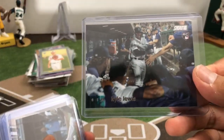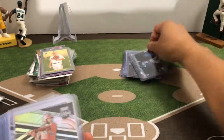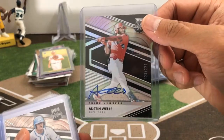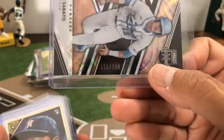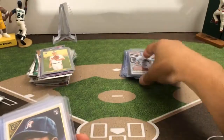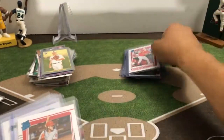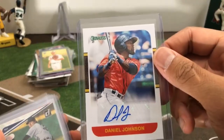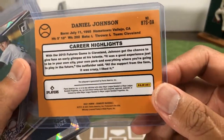Kyle Lewis rookie for the Mariners. Randy Arozarena rookie, Rays. Got Austin Wells, auto, number 220. Aaron Sabato, prime numbers, number 230, sort of Twins. Yordan Alvarez, rookie. Dylan Carlson, rookie. Alec Bohm, rookie. Daniel Johnson, autograph there for the Cleveland Indians.